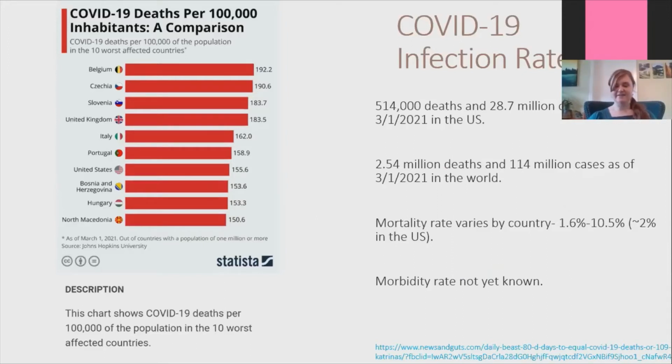So this slide, I've given this presentation or variations of this presentation a lot over the last 4 or 5 months. And this slide I have to update every single time I give the talk, and it's definitely very sobering. So over 500,000 people have died in the United States from COVID-19, and we've had 28.7 million cases as of yesterday in the US. Around the world, there have been 2.54 million deaths and about 114 million cases as of yesterday.